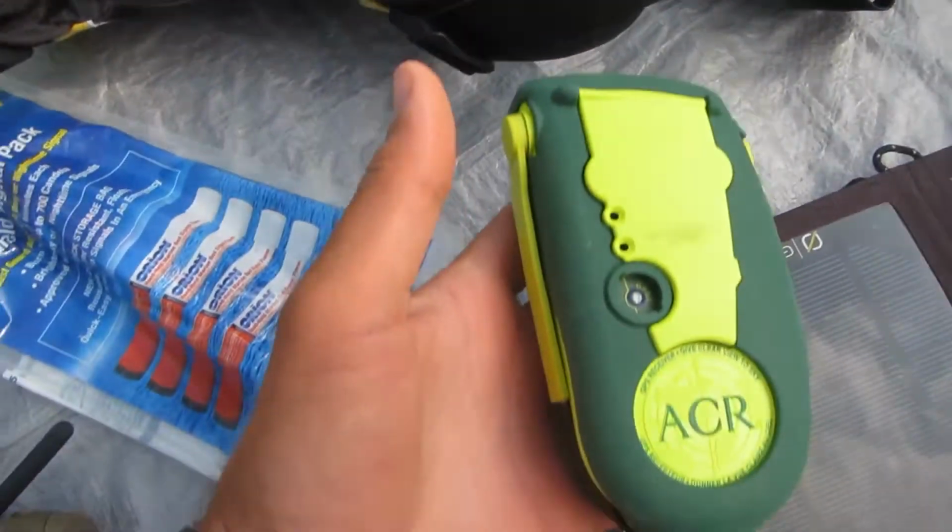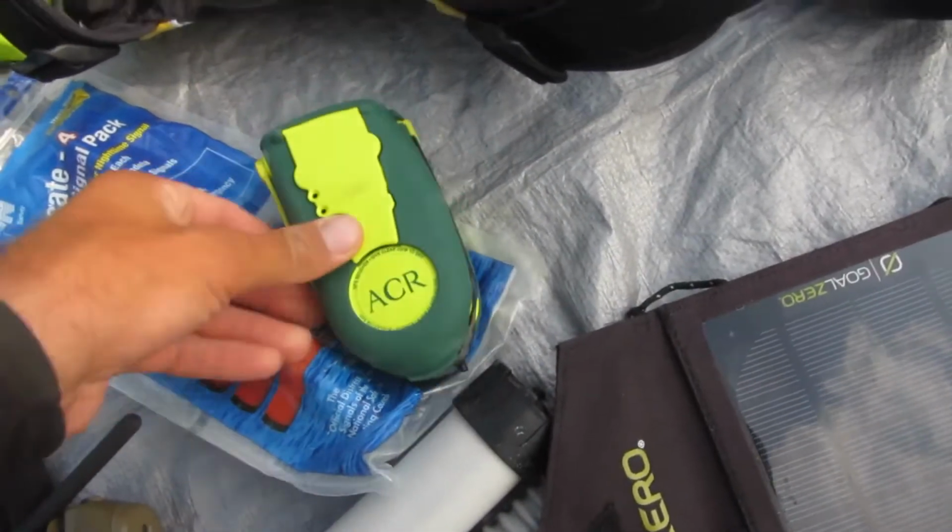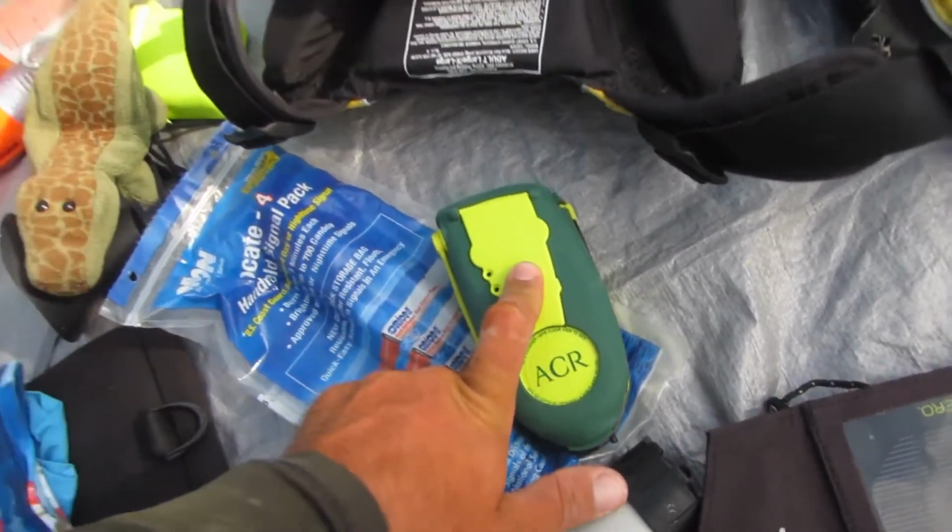This is an emergency beacon, which does the same thing, except it sends a signal to a satellite. That thing will send a signal all the way up into space to a satellite and tell people, "Hey, Daniel needs help, send help to him." And wherever I'm at, they'll send help. I have never used it. You only use it if it's a life and death situation, and luckily I haven't been in that kind of situation, but it's good to have just in case.